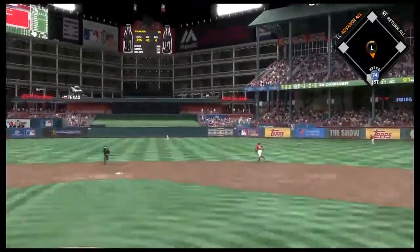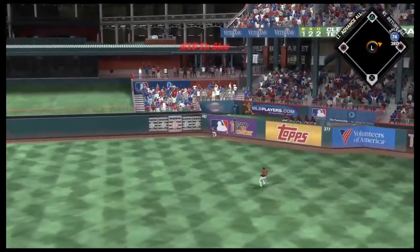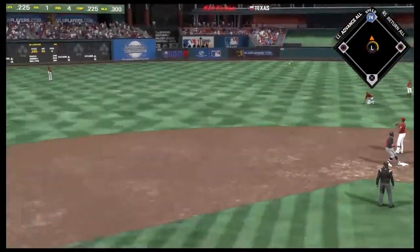A swing and a drive sent out toward the gap. And that'll get down out there for extra bases. He takes the turn and heads for second. And he'll make it in there with a 2-out double.